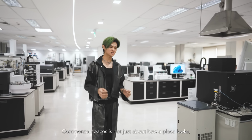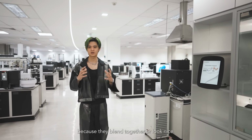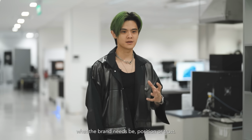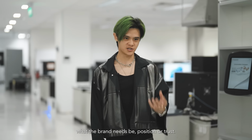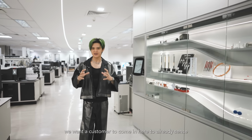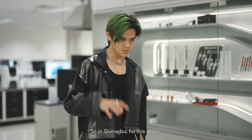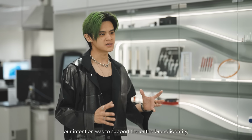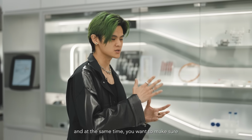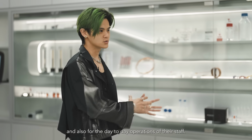Commercial spaces are not just about how a place looks, or what kind of colors we simply put in because they blend together or look nice. A lot of it is based off what the brand stands for, what the brand needs, be it precision or trust. And before saying a single word, we want the customer to come in here and already sense the entire brand image and their brand expression. So in Shimadzu, for this space, our intention was to support their entire brand identity, and at the same time, we want to make sure that this balances out the customer experience portion and also the day-to-day operations of their staff.